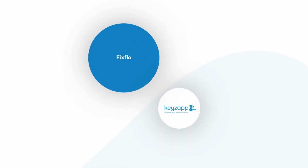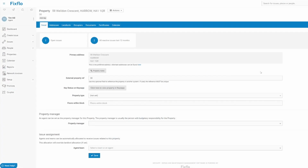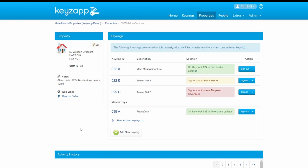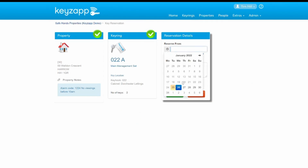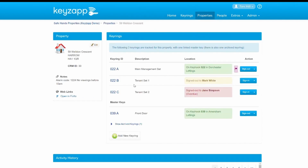That's why we've teamed up with Keyzapp, the best-in-class key management system. Our seamless integration with Keyzapp lets you track every single key for a property. Just one click takes you from Fixflo over to Keyzapp, where you can sign out, reserve, or archive keys. Add any notes required to identify the key. And easily head back to Fixflo once you're ready.